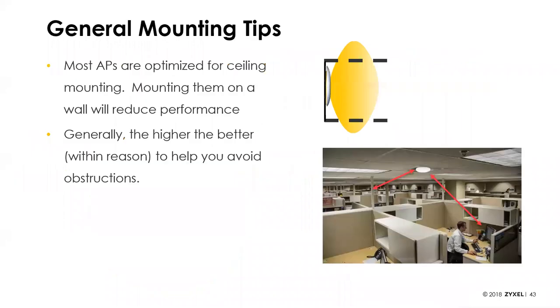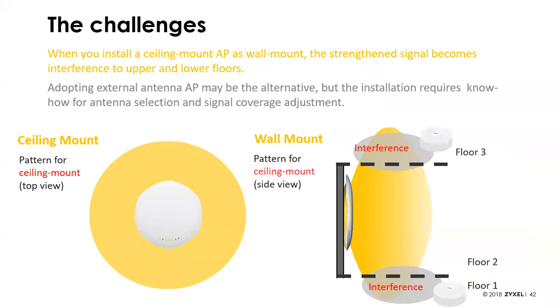So a solution that we have for that, I guess I didn't have an extra slide there that I thought I had. Our solution to that is some of our access points offer what's called dual optimized antennas. So we've got 2 sets of antennas built into our access point, and you can choose to use either a ceiling antenna pattern or a wall mount antenna pattern on a per AP basis. And you can control that either with a physical switch or through the GUI or through Nebula, you can change those settings. So you're using the right antenna pattern for where you've got the device mounted.